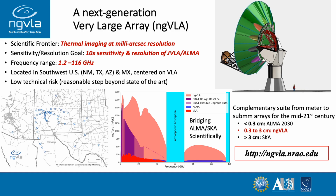The telescope is to be located in the southwest, leveraging existing infrastructure right now where the VLA is located, and spread out through the U.S. Southwest, in New Mexico, Texas, and Arizona, and down into Mexico for a good north-south baseline to achieve some of the key science. It is currently considered largely low technical risk.